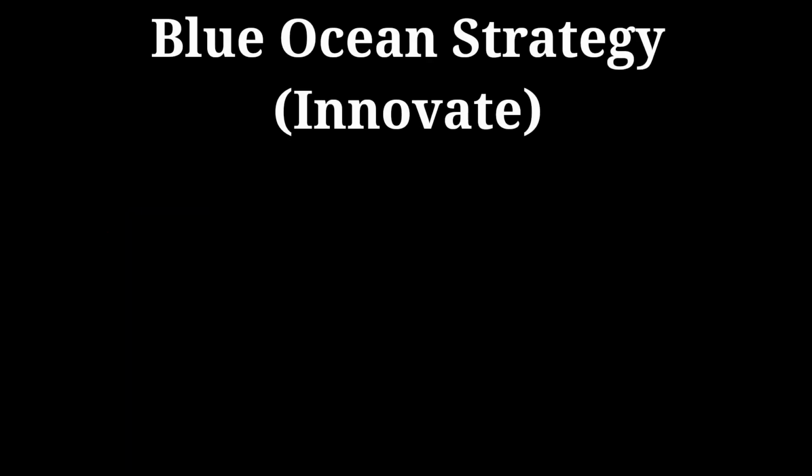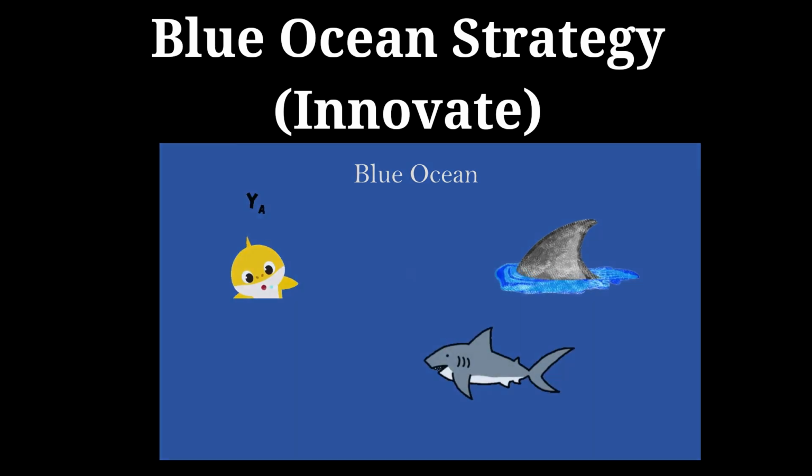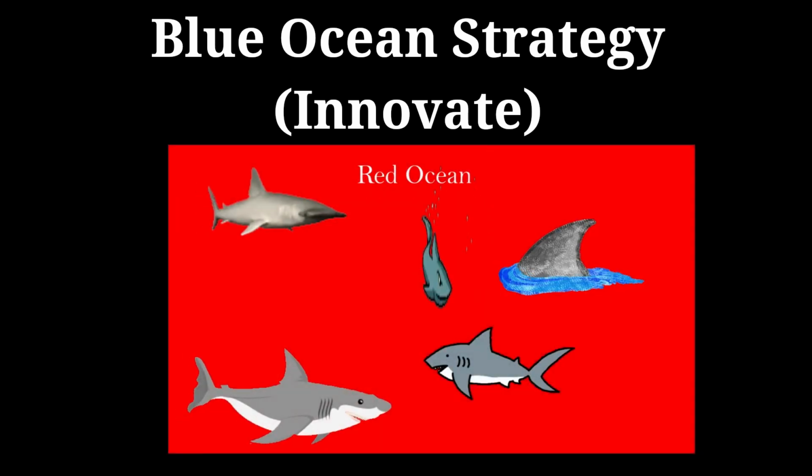The blue ocean strategy is a business strategy that aims to create new market space, the blue ocean, rather than competing in existing markets, a red ocean with lots of competitors. It is based on the idea that most companies focus on competing with their rivals in existing markets, which leads to a red ocean of competition.